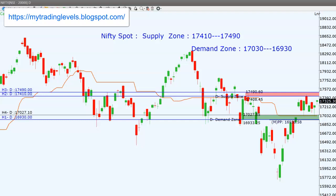So today a decent uptick. Nifty closed above 300, at 17,300. So positive sign. As we discussed in previous videos also, 17,000 is a decent support for the Nifty. Now the hurdle is 17,400 and 17,500. These are the spot levels. Supply zone is 17,410 to 17,490 and demand is at 17,030 and 16,930 for the Nifty spot.